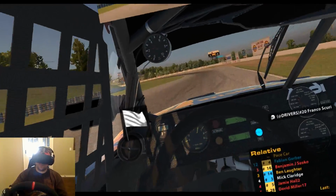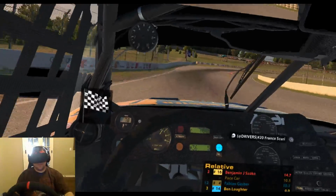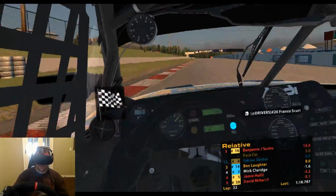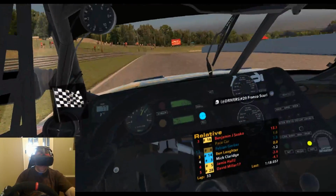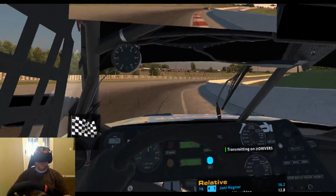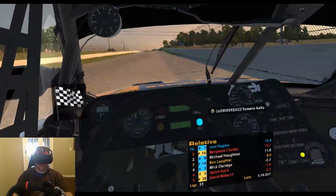Sorry, Jeffrey, for the contact. There's an incident in turn 1. Made it. P3, I'll freaking take that in this crowd. But oh, out of gas. That's the finish. Well done. Out of gas. Fuel ran out at the line. Wow.